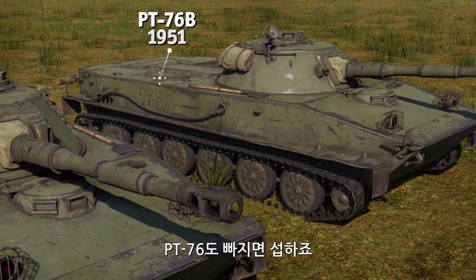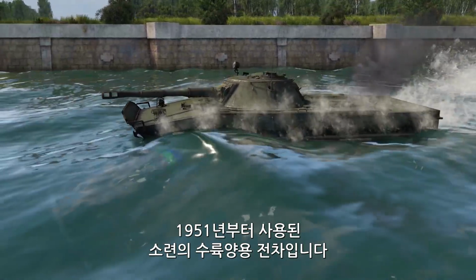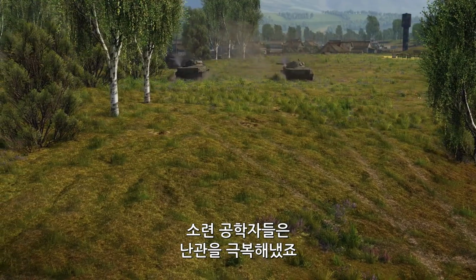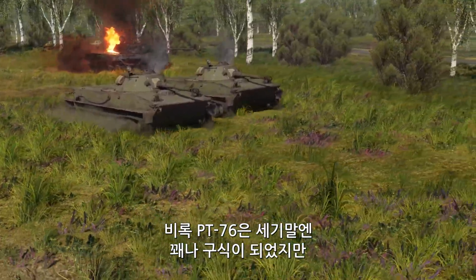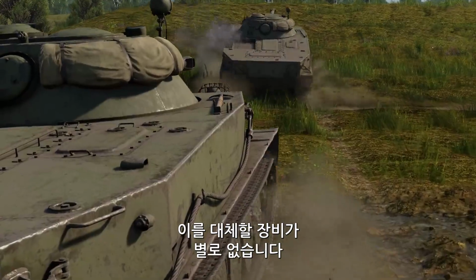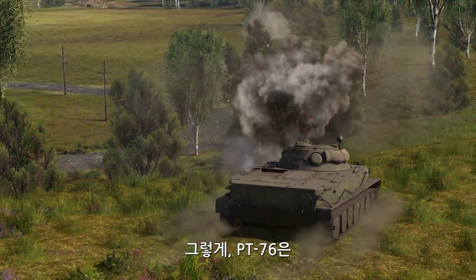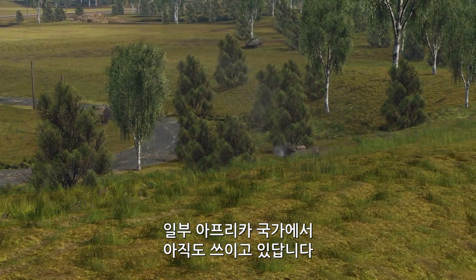Finally, we simply have to mention the PT-76, a Soviet amphibious tank that's been in active service since 1951. Designing amphibious vehicles is very tricky, but Soviet engineers were definitely up to the challenge. Even though performance-wise the PT-76 was obviously very much behind the times by the end of the century, there still aren't that many vehicles that can replace it, and they're all IFVs. As a result, this antique amphibious tank is still actively used by quite a few African countries.